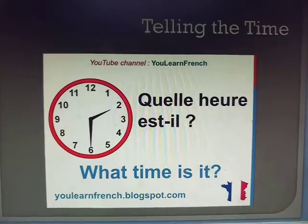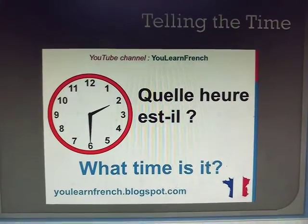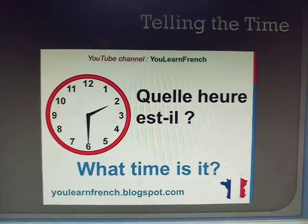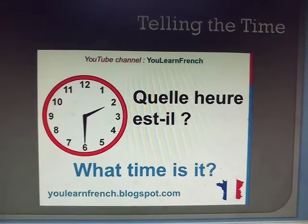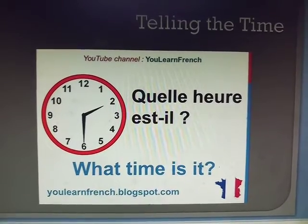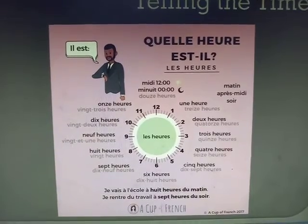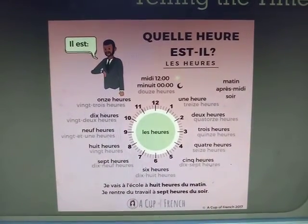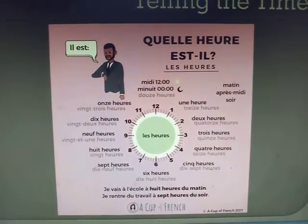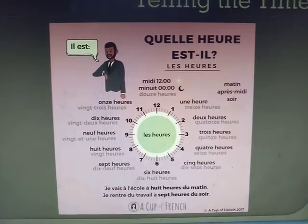Now we come to telling the time in French. To ask what time it is, the following phrase is used. Quelle heure est-il? Quelle heure est-il? The answer begins with il est, and then you give the hour and time. Les heures means hours or time.